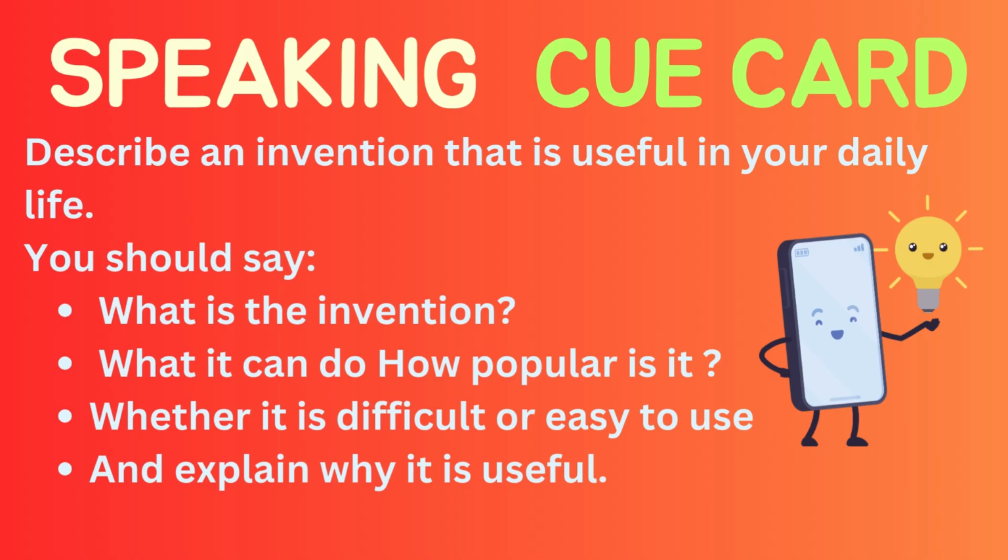Describe an invention that is useful in your daily life. You should say, what is the invention? What it can do, how popular is it? Whether it is difficult or easy to use, and explain why it is useful.